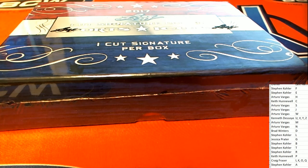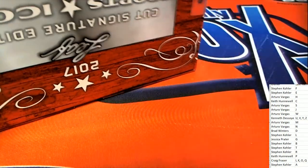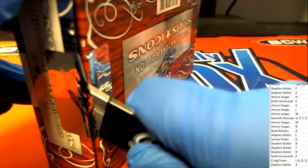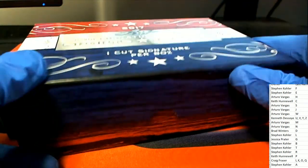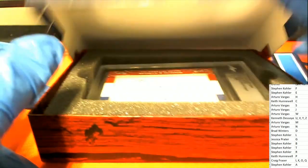Let's do this thing. Sports Icons Cut Signature Box break. Good luck. Here we go. What's it going to be? Who's it going to be coming out of here?